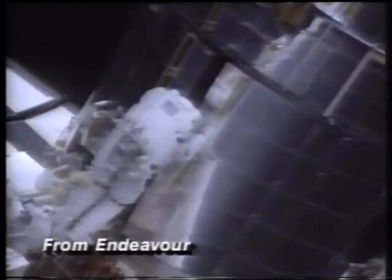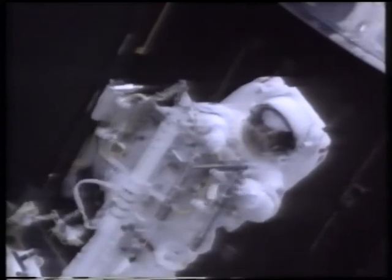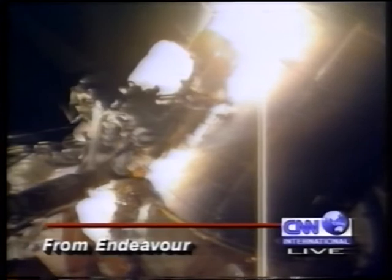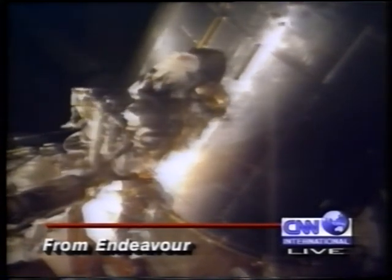U.S. Space Shuttle astronauts are well into their fourth spacewalk to repair the Hubble Space Telescope. Astronauts Kathy Thornton and Tom Akers are installing a device called COSTAR, which is designed to allow Hubble's optical instruments to see straight. The astronauts have already removed a phone booth-sized instrument to make room for COSTAR, and CNN International will bring you extended live coverage of the Hubble repair mission in about 15 minutes.